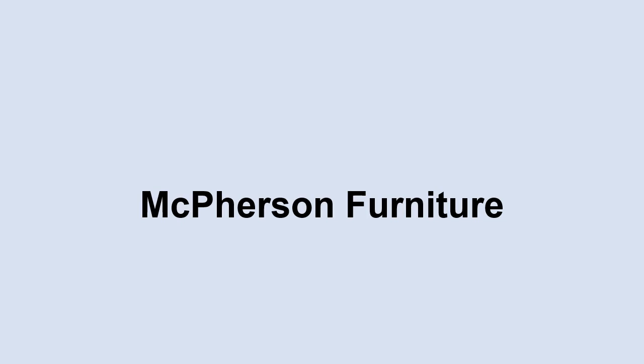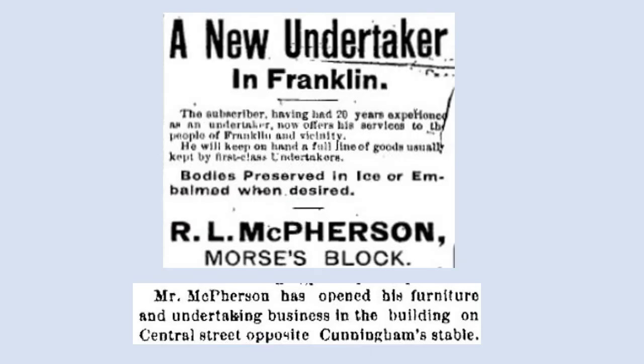McPherson Furniture. According to these notices from the November 17, 1883 Franklin Sentinel, Robert L. McPherson opened a furniture and undertaking business in a building on Central Street that was opposite Cunningham Stable, which was on the corner of Central Street and Cottage Street. This was 7 years before the new Morse Block was constructed.